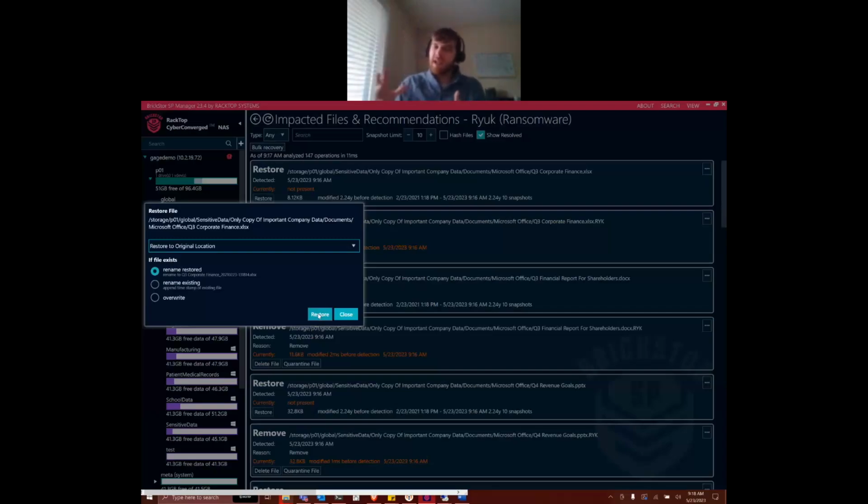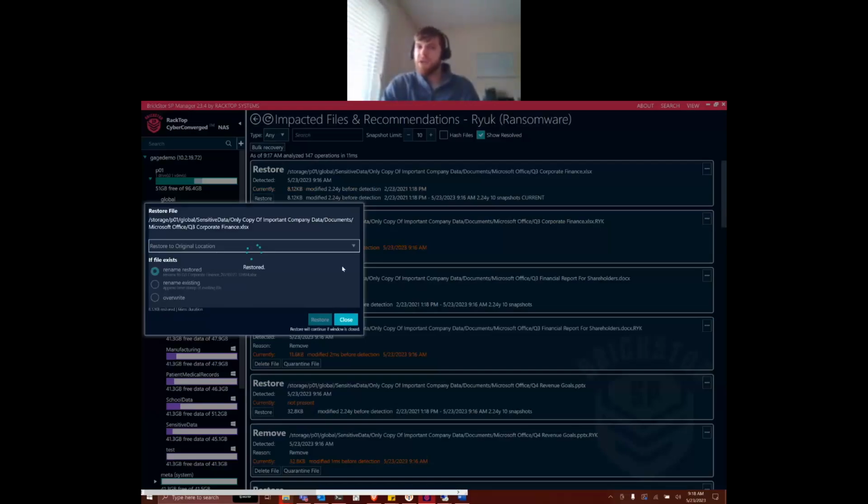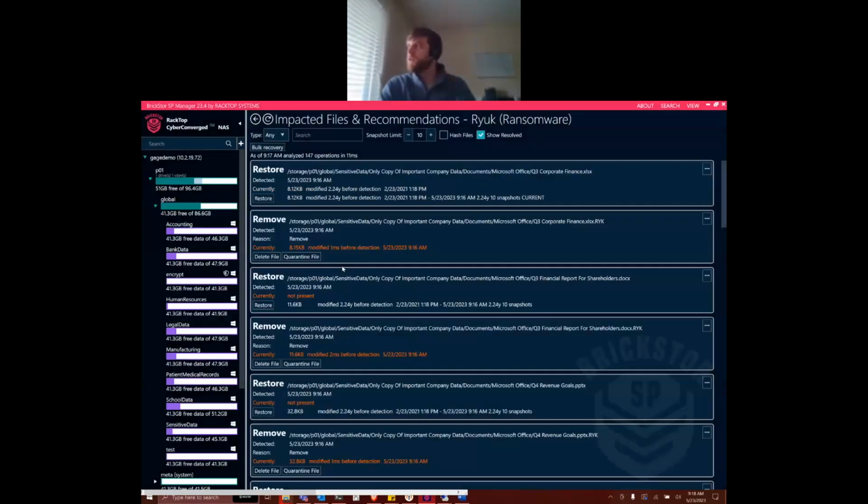There's no need to go digging into backups and trying to figure out when was the last known good version of the file. Was it yesterday, a week ago, a month ago? The system tells us when the incident occurred, gives us the previous minute snapshot, and allows us to restore our files with just a button click, and our Q3 corporate finance is dropped back into our file system.